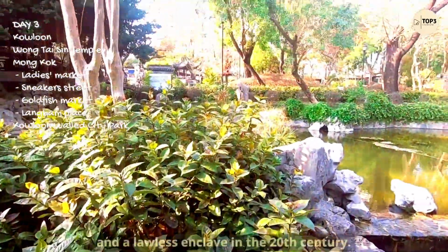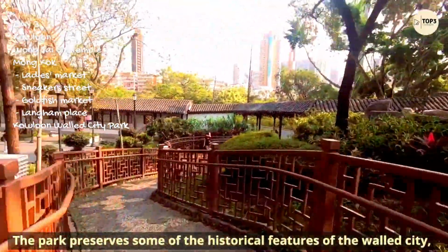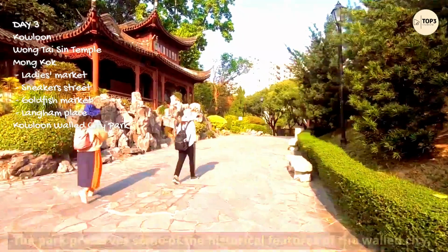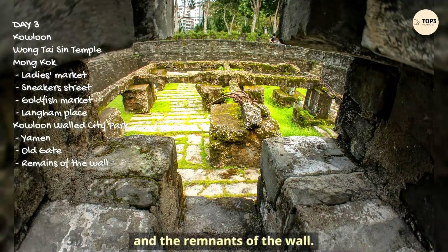In the afternoon, we'll visit the Kowloon Walled City Park, a former Chinese military fort that became a notorious slum and a lawless enclave in the 20th century. The park preserves some of the historical features of the walled city, such as the Yamen, the Old Gate, and the remnants of the wall.